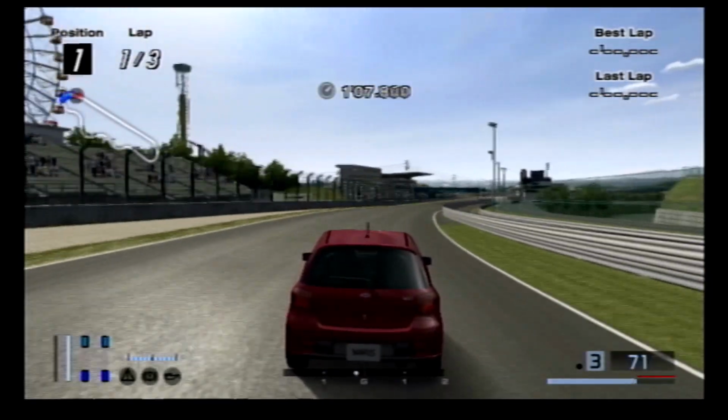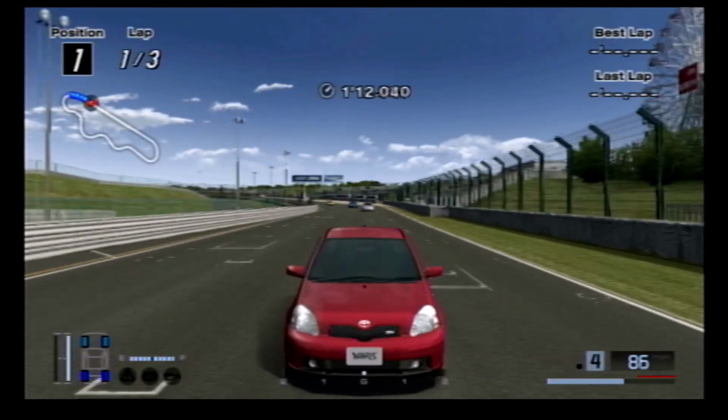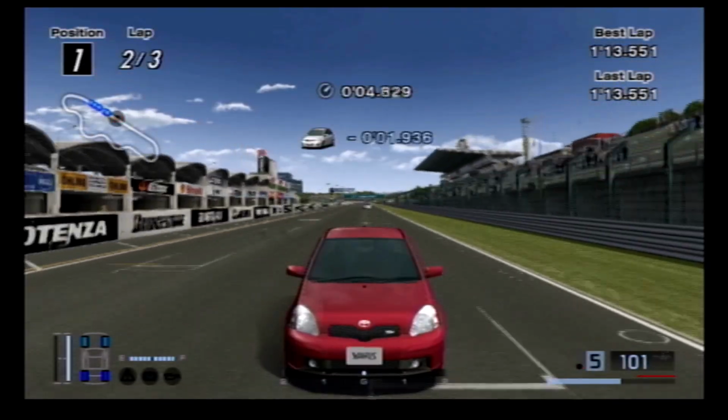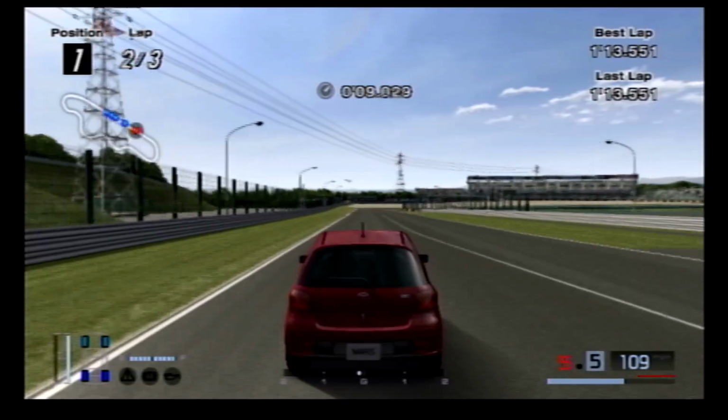But either way, no such problems in terms of working my way to the front of the field. And it looks as though, once again, I have pretty much the pace of the field.